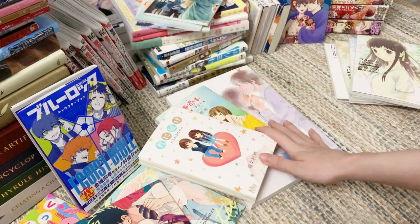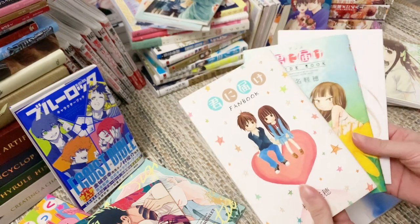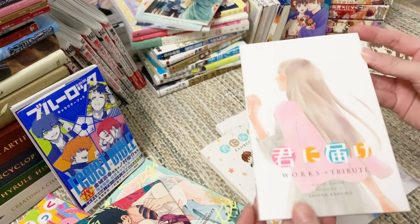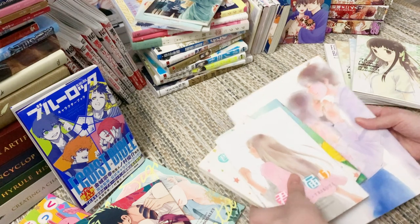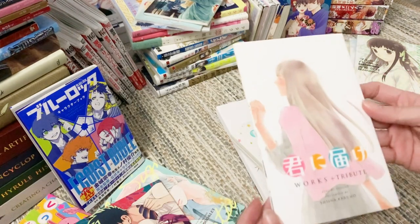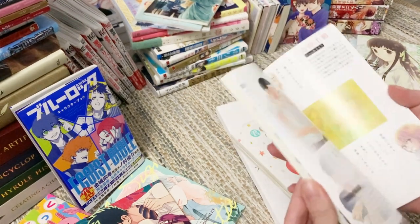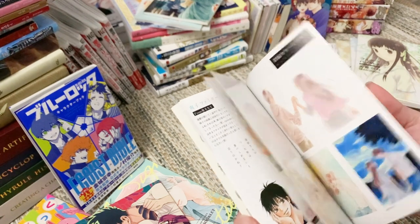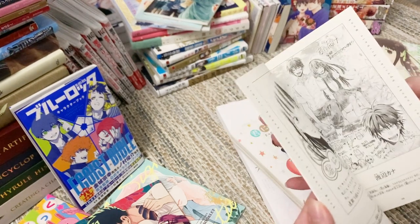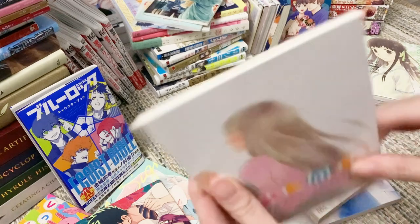Next I have Kimi ni Todoke. So I have the fan book, the guidebook, the special booklet that came with the volume 30 special edition, works and tribute, and the illustration book. So works and tribute. So this was actually two separate booklets that they then combined into one booklet for the special edition release. It's pretty small, but it's bound, so it feels pretty nice.